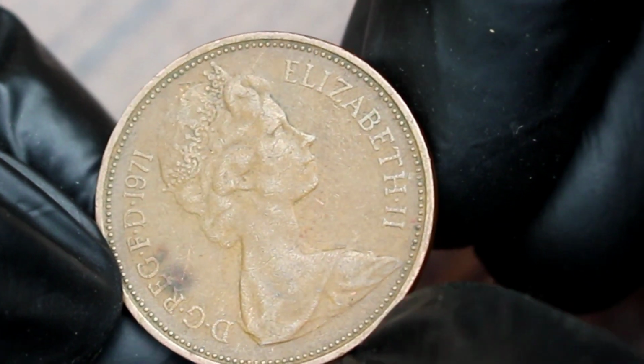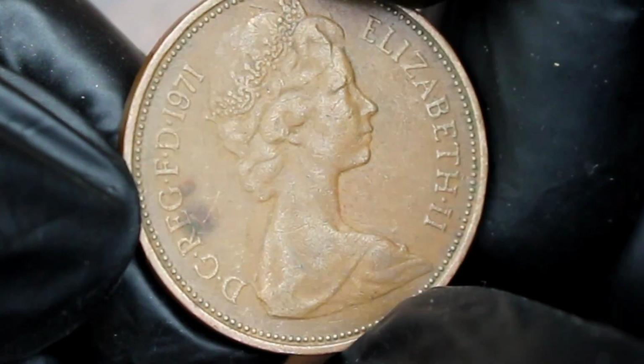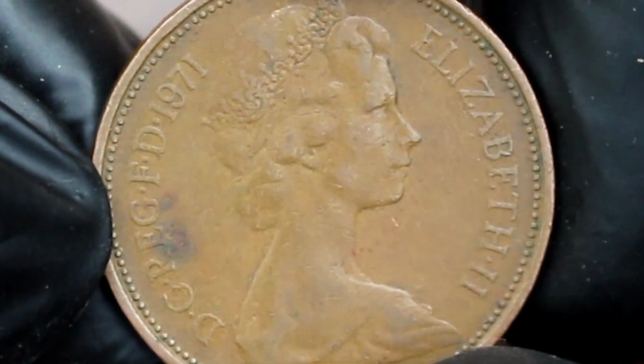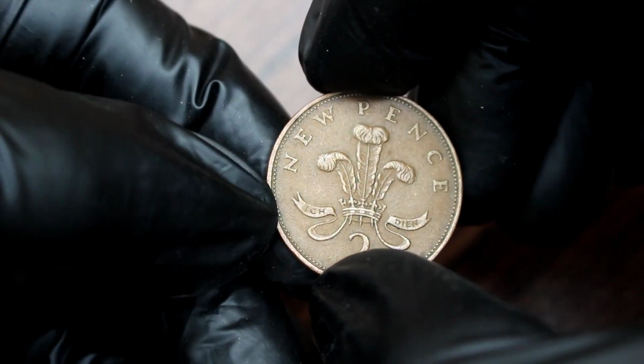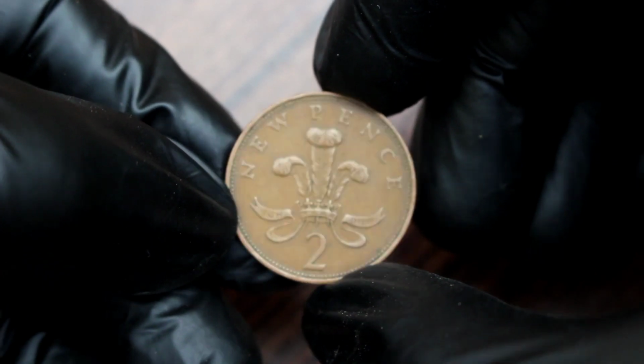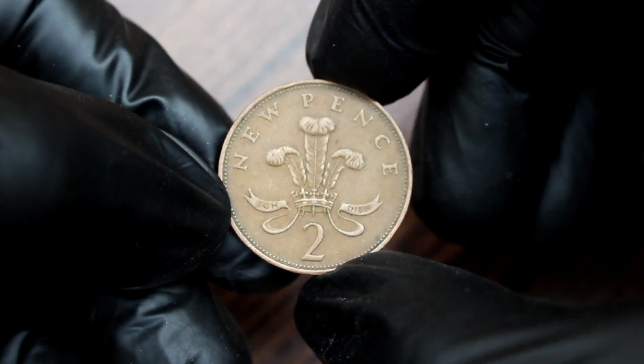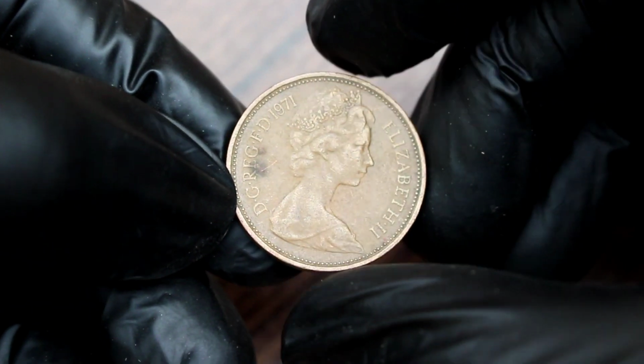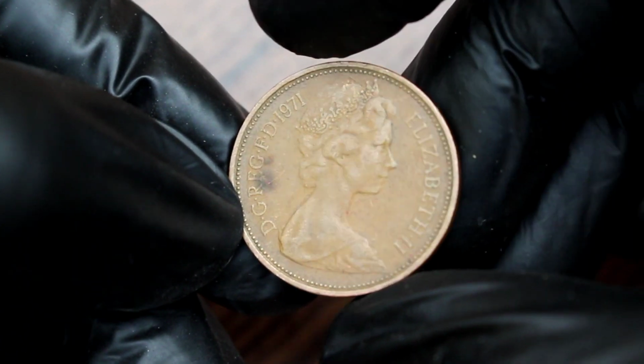But what determines the value of the 1971 new pence coin? Several factors come into play. Firstly, its condition. Coins in mint condition or with minimal wear tend to fetch higher prices. Secondly, any errors or unusual variations can significantly boost a coin's value. Lastly, the historical significance and rarity also play a role.